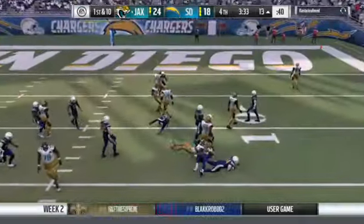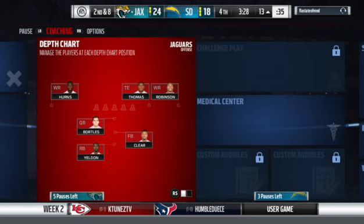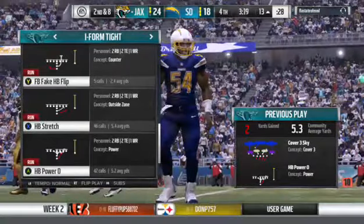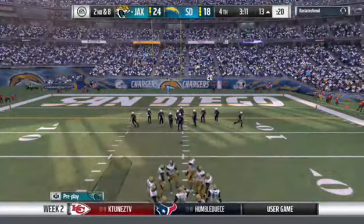On the run, it's Yeldon. And they get to him quickly here as he's stopped right around the 13. 2 yards on the pickup there. It'll be set. Second and 8. And here comes play number 6 on this drive.